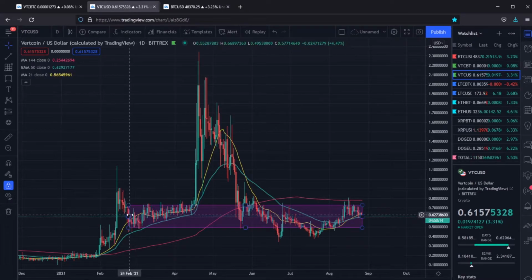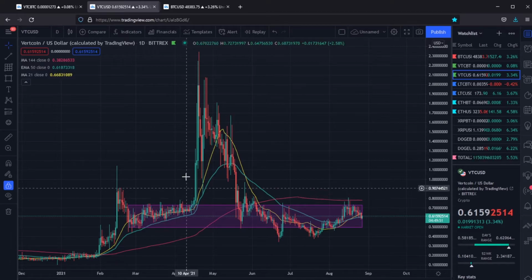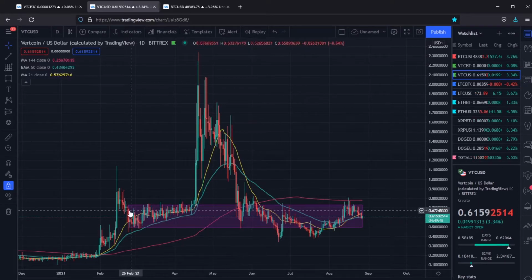Basically, I started it here at the end of February on the 24th. When we first pumped and then we kind of descended down into this range, that's where I'm starting this thing off. So from here, all the way across, we've hit 61 cents several times throughout this time frame. We did kind of drop below it a time or two, but we also peaked way above it. So this is starting to shape up to be a very nice support level.